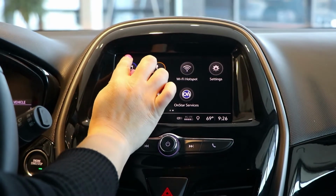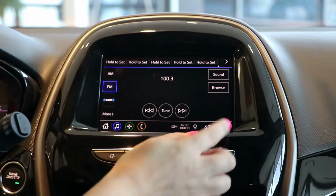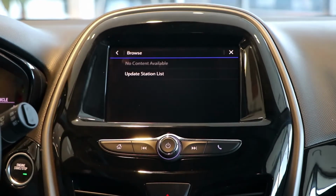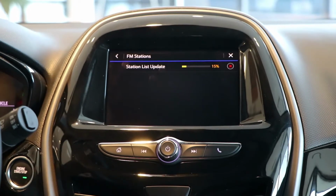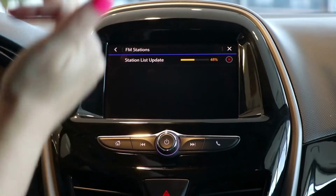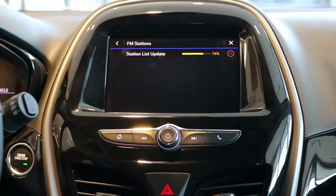So audio. Let's go to FM, for example. There's a couple of different ways to set the radio station. My favorite way is to hit browse, update stations. Sometimes you will have to update them. And the cool feature about this, if you're ever traveling to a different state, if you click update stations, it will pull up all of their radio stations. So that's kind of cool to have.